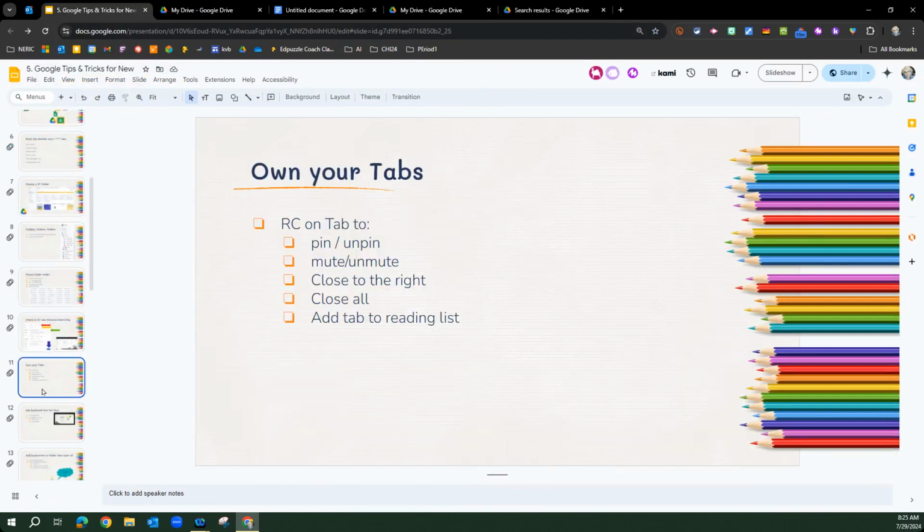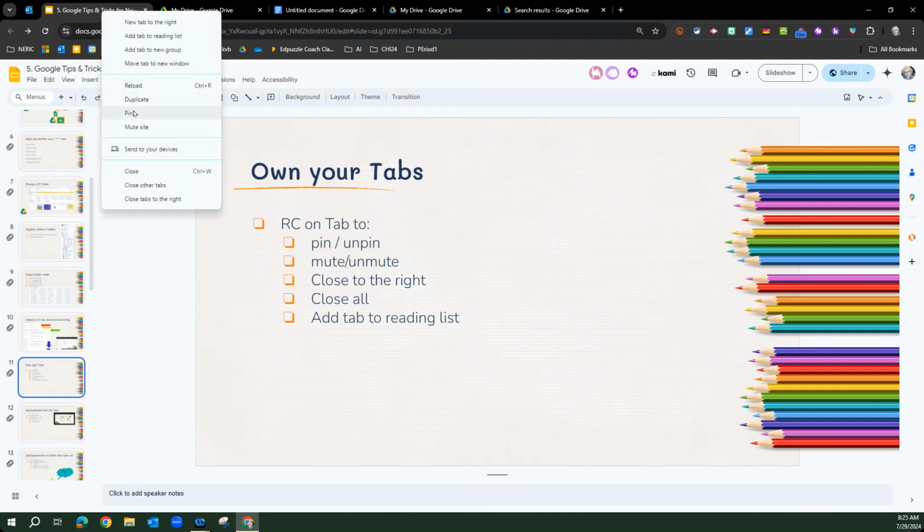Okay, next one, owning your tabs. There are functions that you can do with your tabs without doing a lot. First of all, I can pin a tab. The first thing I'm going to do is go up to the tab I'm choosing. I'm going to choose the tips and tricks one I'm on right now. I'm going to right click on it and I am going to pin it.